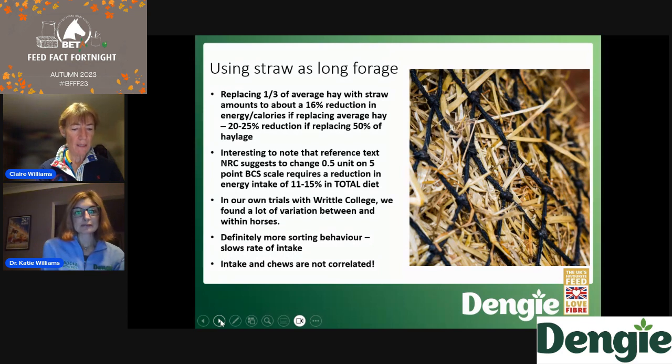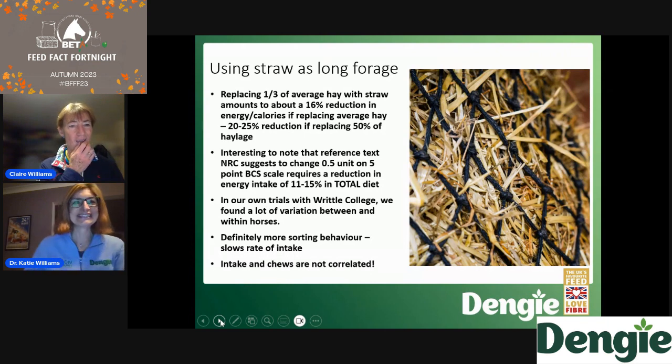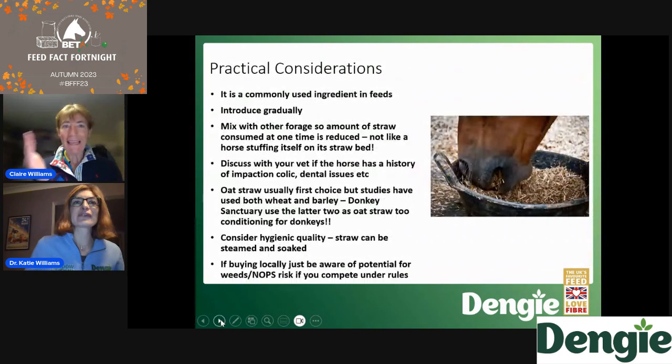Yeah, and that's because it's about managing the sugar level. So straw can be used to reduce the amount of sugar going into the horse. What influences the amount of sugar in hay then? Oh, so many things.